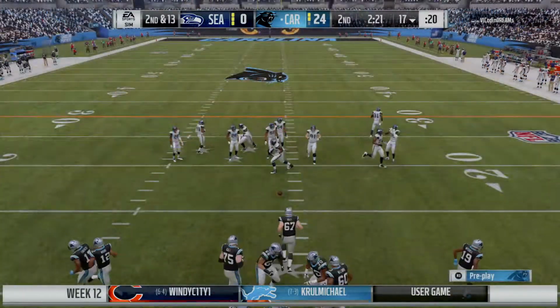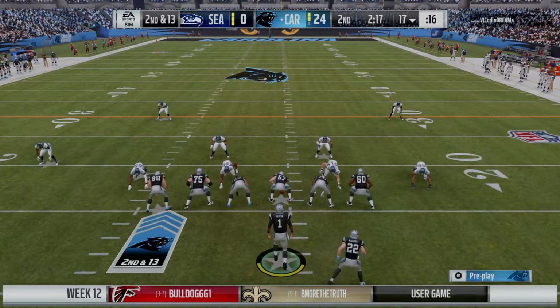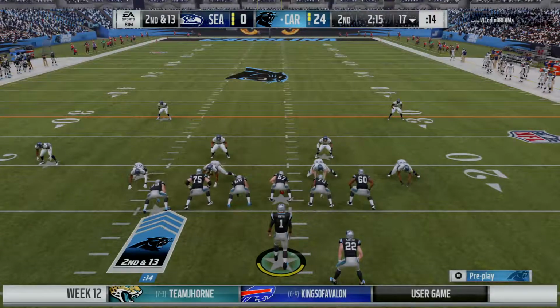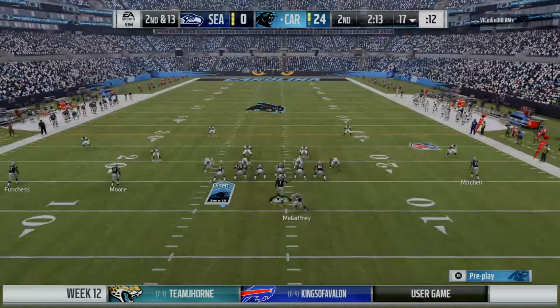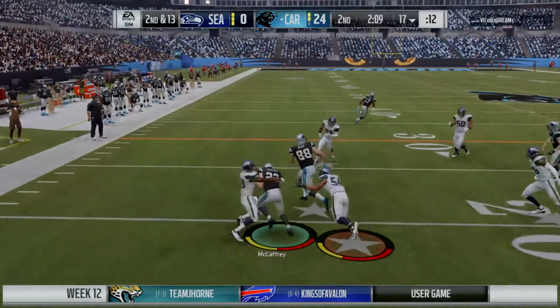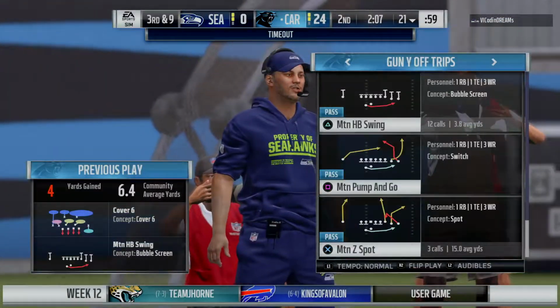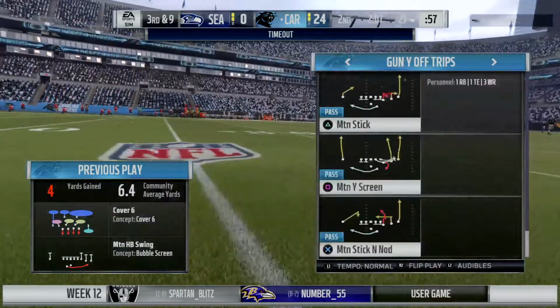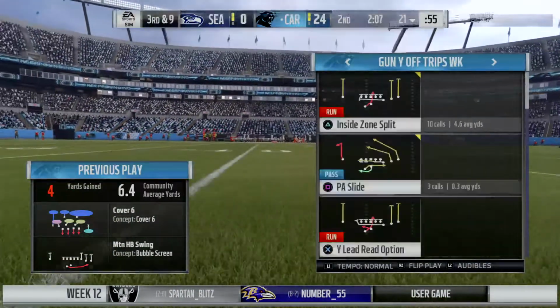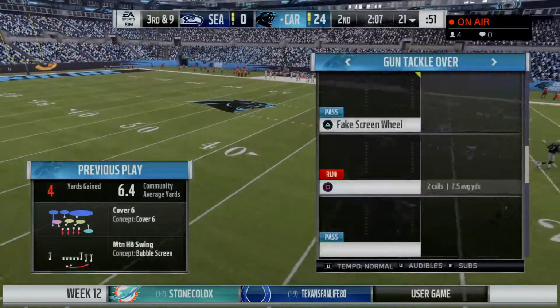A 3-yard loss to start the drive. They'll look to make that up and then some on 2nd and 13. To throw on 2nd down. And he'll get it up here this time to the 21. And now the Seahawks are going to take a timeout here on defense. They'll have 2 remaining as we step aside here in this 2nd quarter.